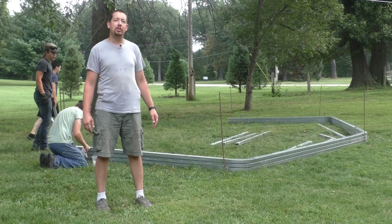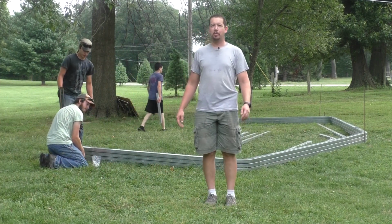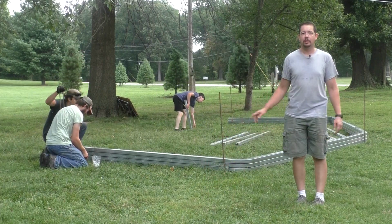We're assembling the, oh, so you can see them working, ha ha. Right there. Stake.